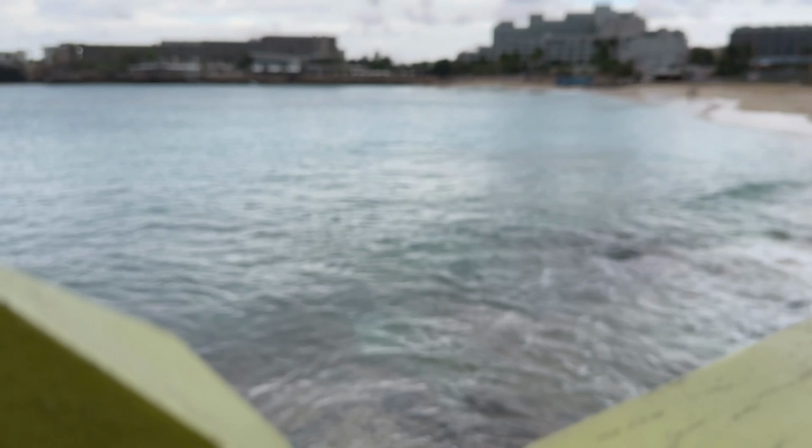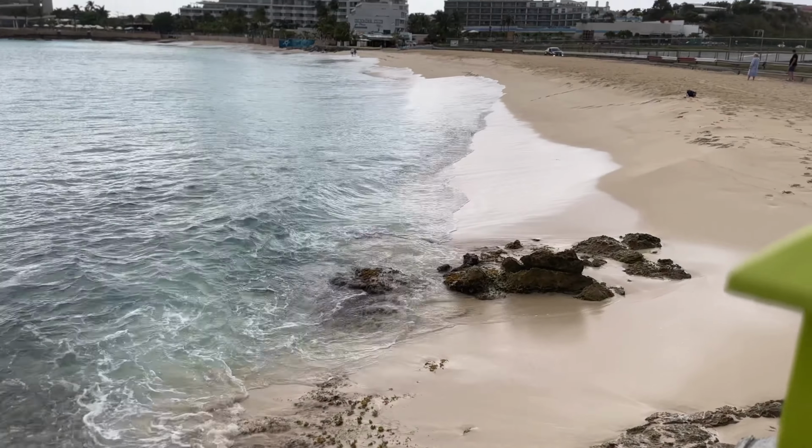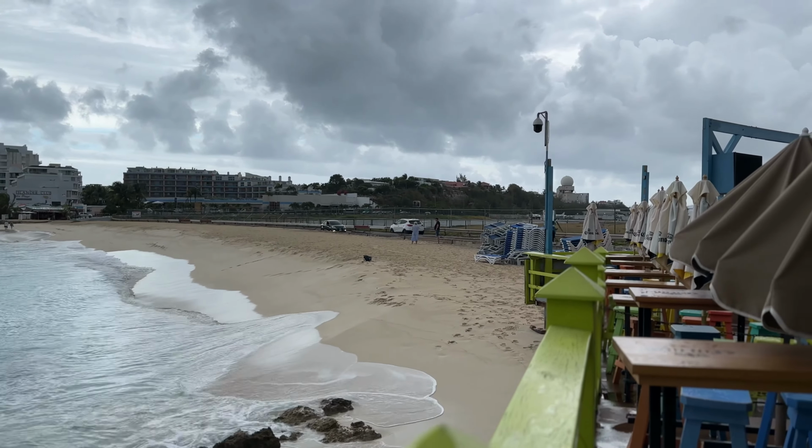I think this is going to be my retirement plan. I'm going to live here and run this bar at Maho Beach. Where am I going to be? You can come. Oh, okay.